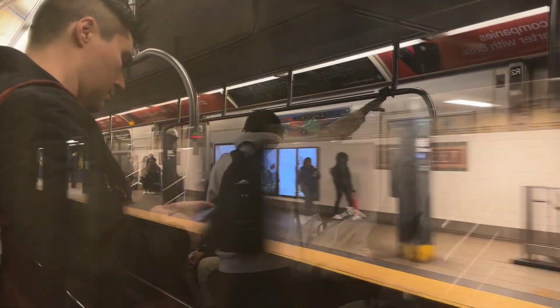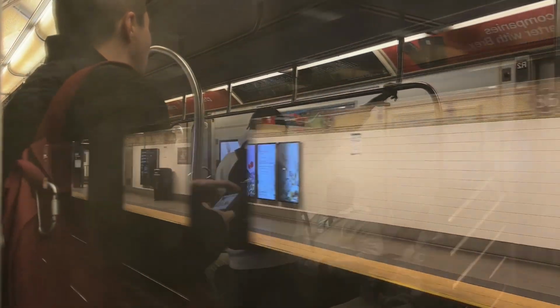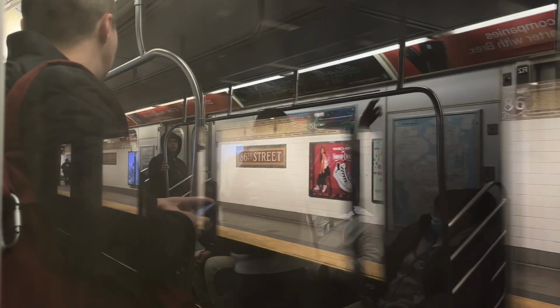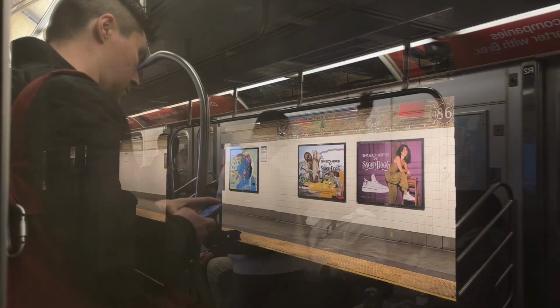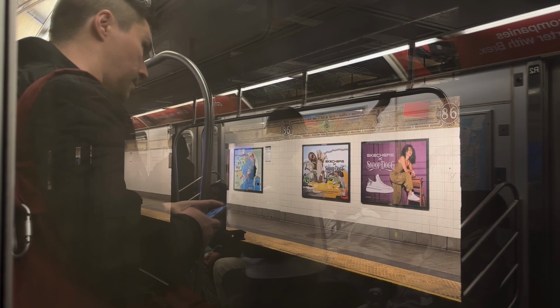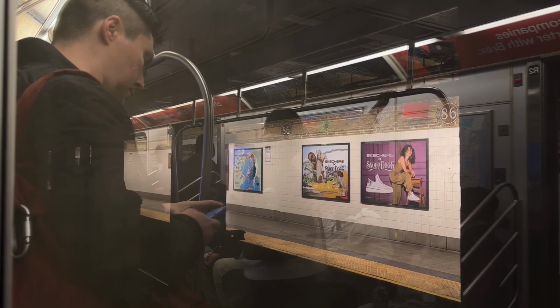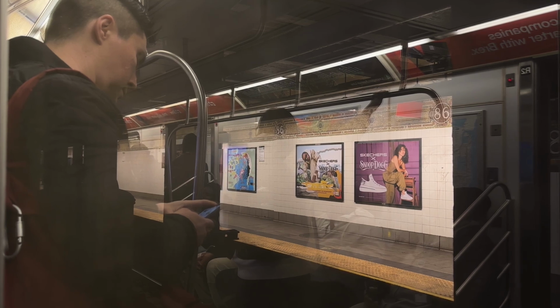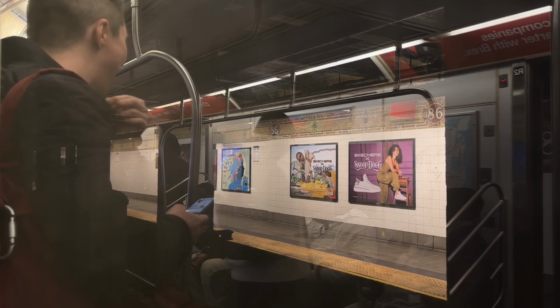This is 86th Street. Transfer is available to the 4 and 5 trains. Transfer to the M86 Select Bus Service. This is a Brooklyn Bridge bound 6 local train. The next stop is 77th Street. Stand clear of the closing doors, please.